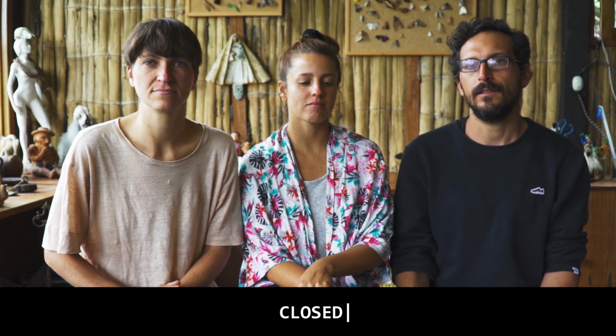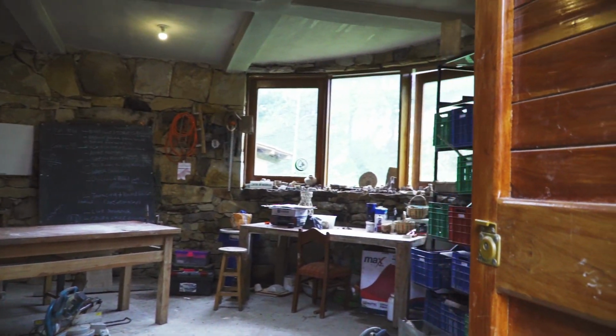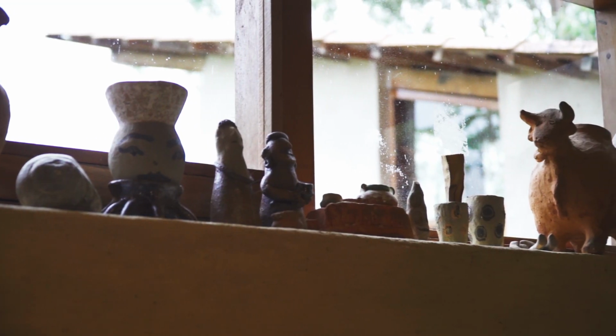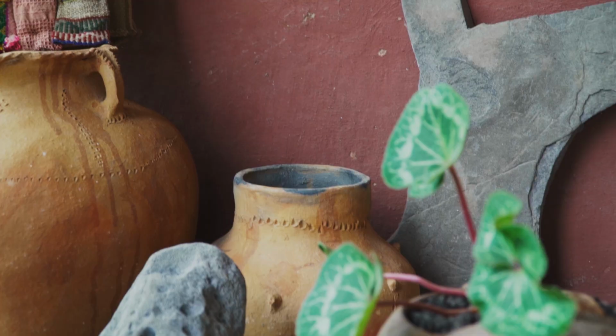Number 9. Closed circle systems. For example, we do ceramic classes. We keep it closed in the sense that we source our clay from the land next to the workshop. We use the knowledge from old ladies from the area to process this and turn it into something. We cook them on an oven that we built with natural materials here, and then we produce a product that can help the economy of the place.